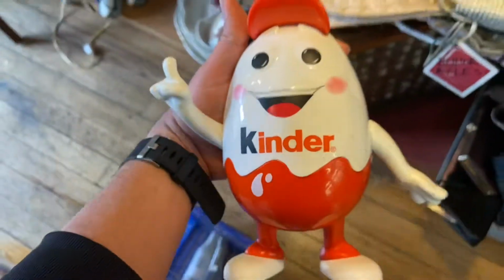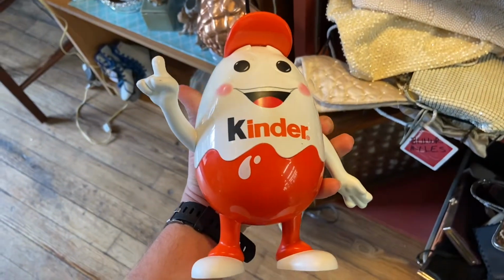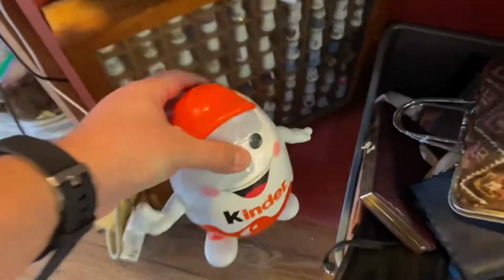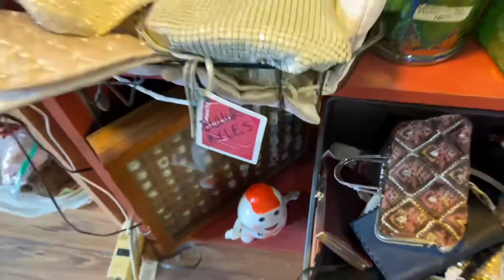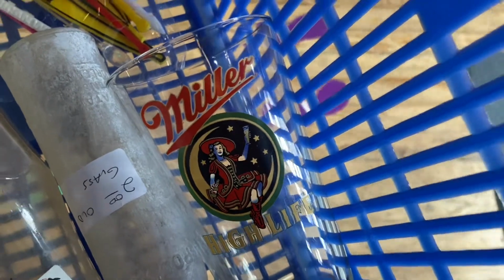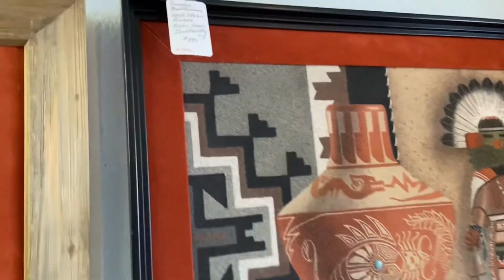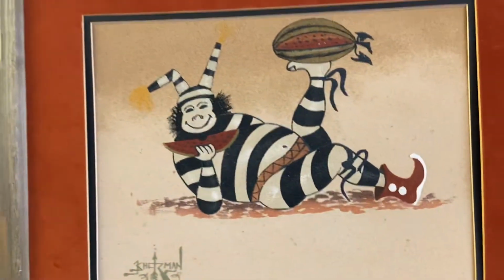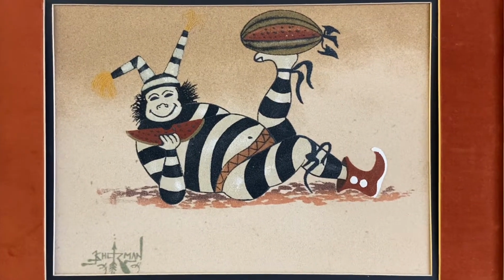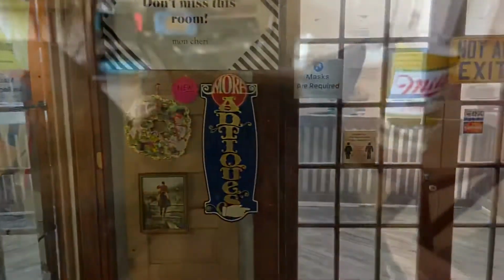Oh, I made my way back upstairs. I ended up getting this. It's a Kinder Egg. I know it was $18, but I think it was 20% off. I think I paid $12, but I remember getting the Kinder Egg before they banned it. I also got this Miller pint glass because I love that artwork. And I thought that was a really interesting piece of art. A little expensive for me.